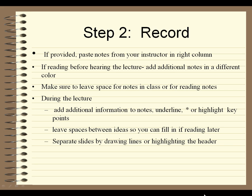If you're reading before hearing your lecture, you may want to have those notes printed up if you have them, and add your notes as you're reading. If you're reading later, then you can go back and add your notes from lecture. But again, you might want to make sure you leave some spaces to add information from your reading.